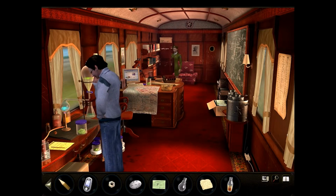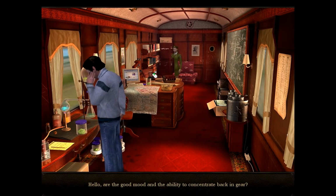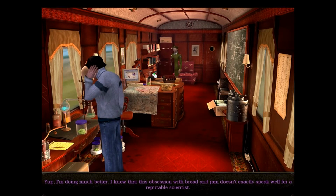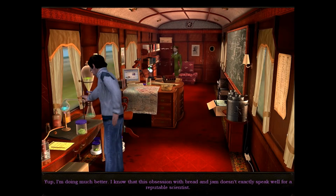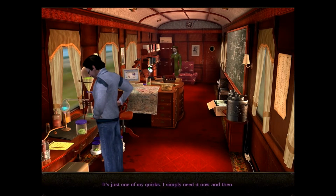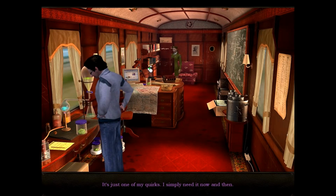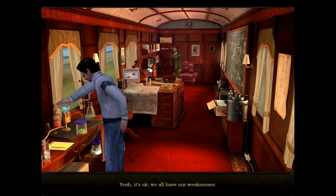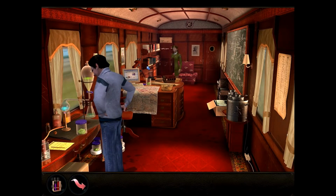Anytime. Alright, so we have improved the scientist's mood. Let's talk to him. Hello. Are the good mood and the ability to concentrate back in gear? Yep. I'm doing much better. I know that this obsession with bread and jam doesn't exactly speak well for a reputable scientist. It's just one of my quirks. I simply need it now and then. Yeah, it's okay. We all have our weaknesses. Also, when some have a huge screw loose.